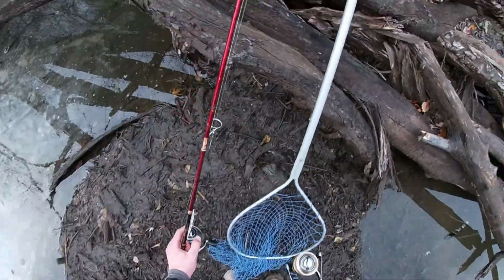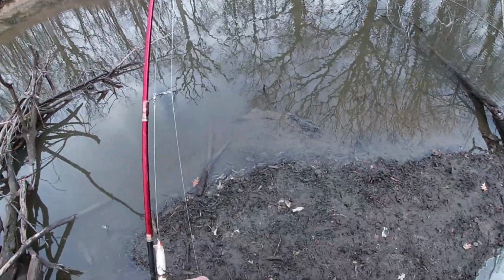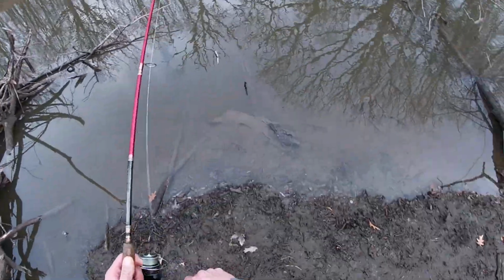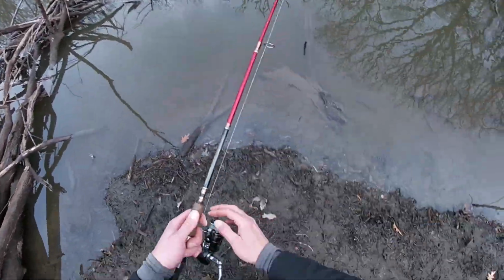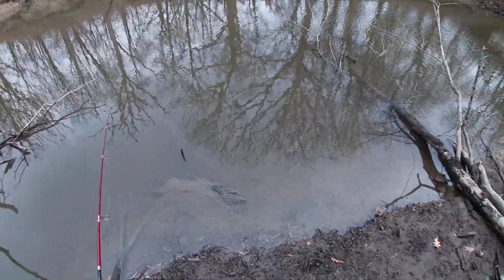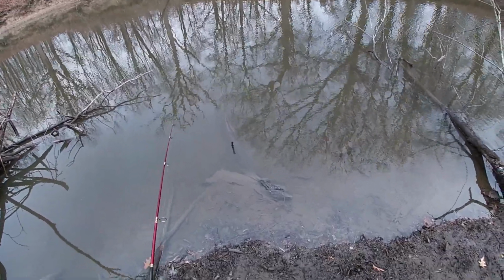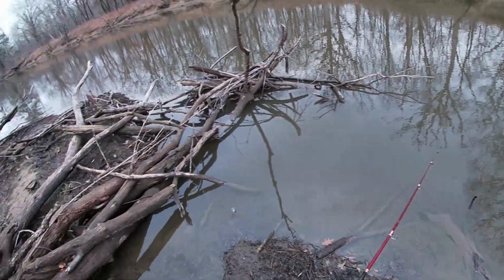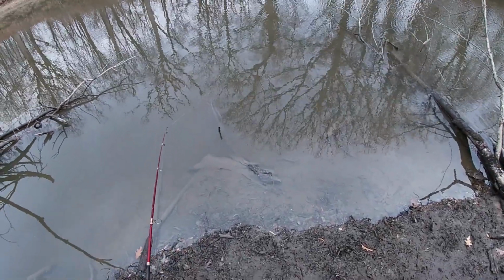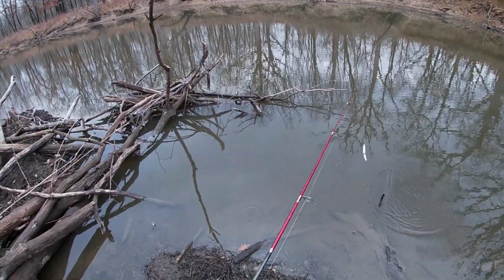I think I'm gonna start with the worm lure though. Maybe not. Let's start with the pike lure, see what happens. This is usually underwater, so it's cool. I can get to it. There's got to be fish here. There's no doubt that there's fish here. There have to be. I'm just going to work this area as hard as I can for a little while. Try out some different things, see what works, if anything works.